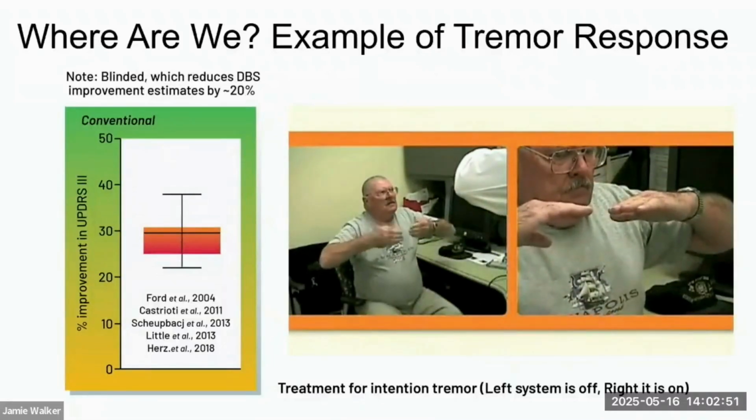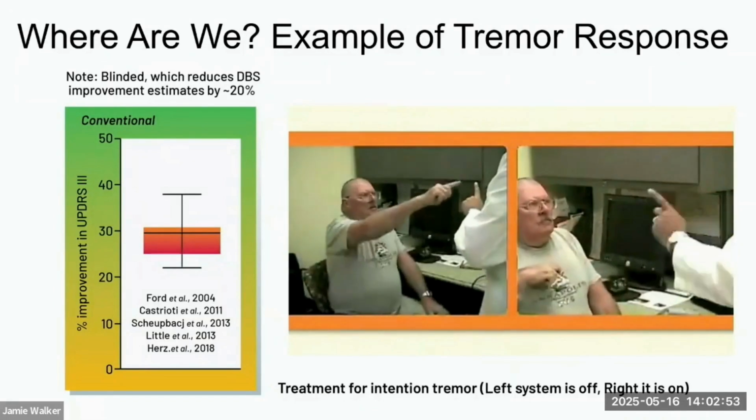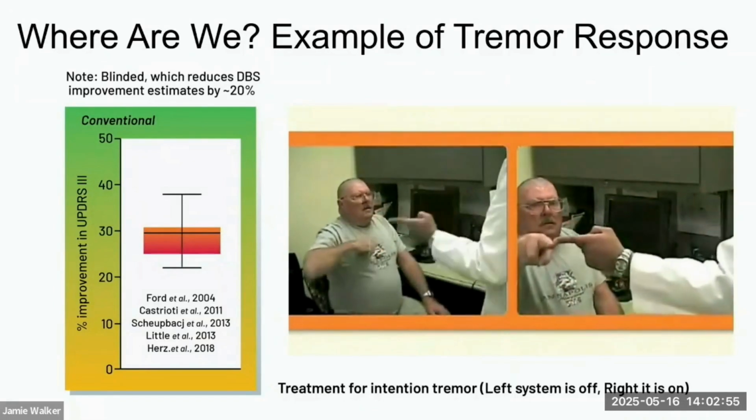So where were we? Kind of a snapshot of 2020. This is an example of a gentleman with intention tremor.